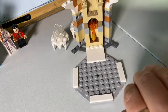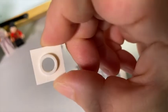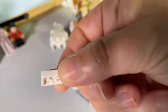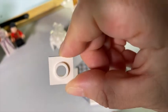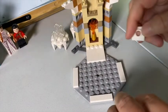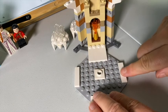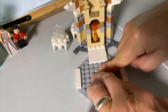By the way, before I proceed, a new part that we've never had before. Never had one of those. That's a heck of a hole. Hoo-wee. Going in there. Is that right? Yes, it is. Okay.